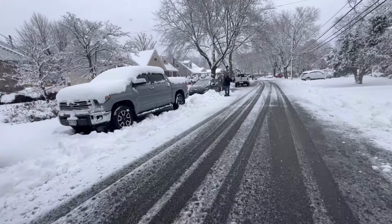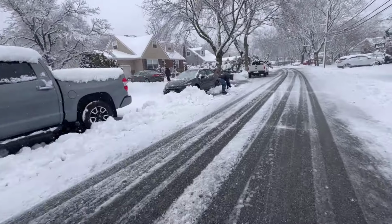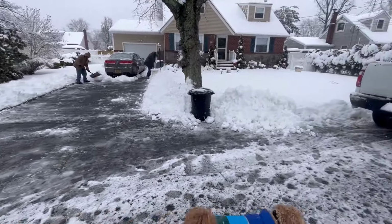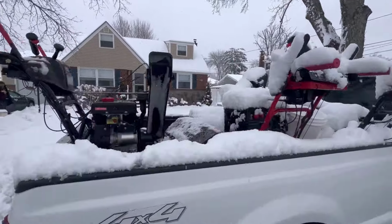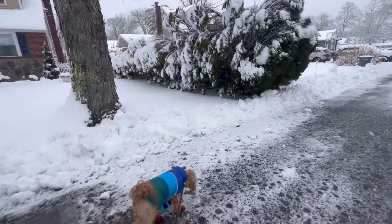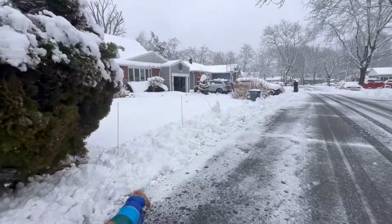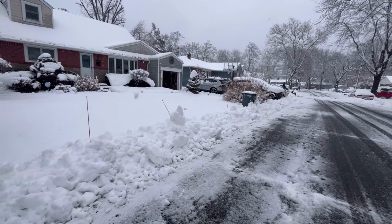Look at that, people using shovels. You'll get a heart attack that way. My neighbors paid 3 dudes to do it, but these 3 dudes have snow blowers, but they're shoveling instead. Probably too much trouble to just take them down. If they had a trailer, it'd be easier. And there's my neighbor, Andy the Brit. He's got his Troy-Bilt.